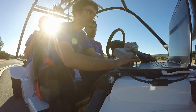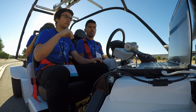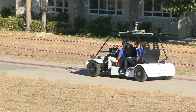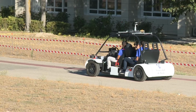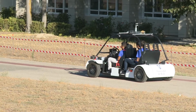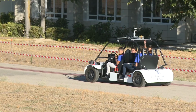I would like to highlight then that this car is handmade, completely handmade. It's based on an open source electric car, a chassis developed by the company Open Motors. This is an emerging Californian spin-off. But this chassis has been equipped with many other instrumentation in the car, all of them developed by our group.